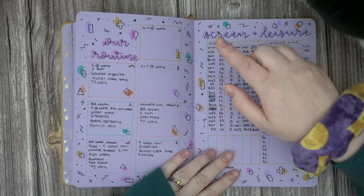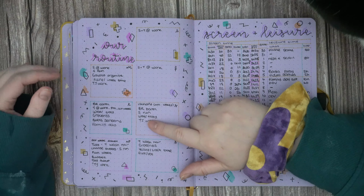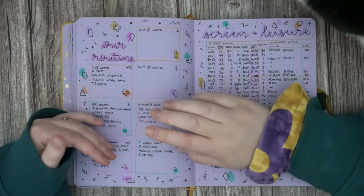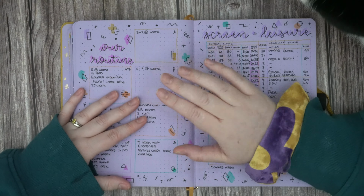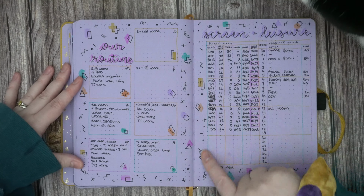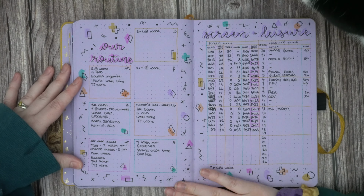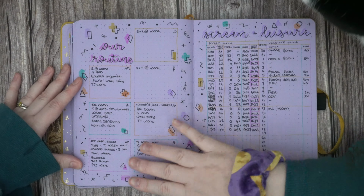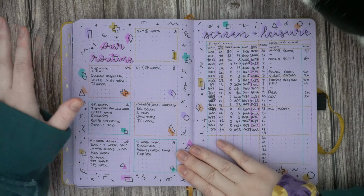Moving on, we have my routine log, which is essentially something I'm trying to set up this quarter. It's a routine because my husband has gone back to work. So for the first time, we are both at work and my daughter is at nursery. So we have this routine to try and get things done and make sure we have family time and rest time and leisure and stuff. So that is the idea of that page.